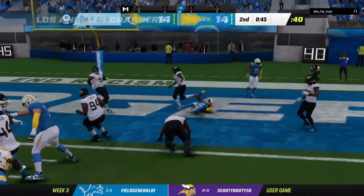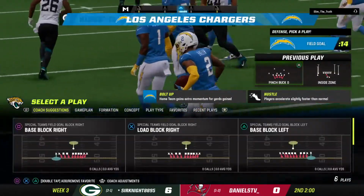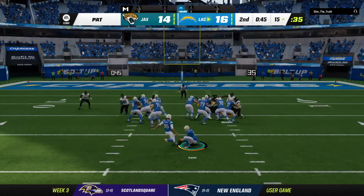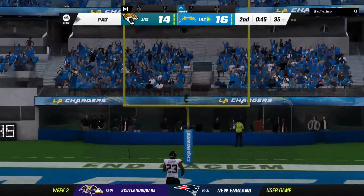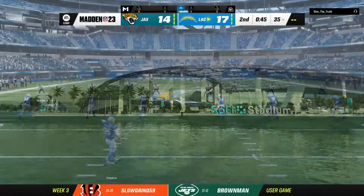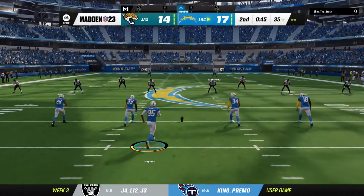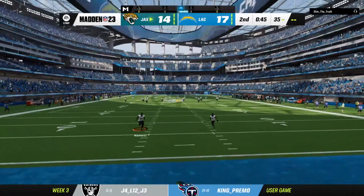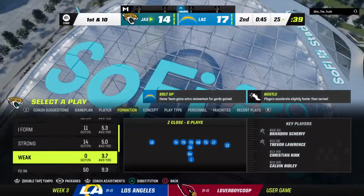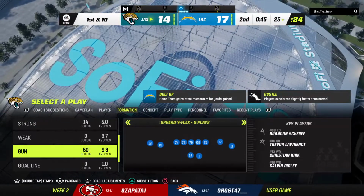And he fights his way in for a Charger touchdown. Austin Ekeler, his 2nd rushing touchdown on the year. And the Chargers will take the lead here in the final minute of the first half. Extra point good by Hopkins. And it's now 17-14. Following the touchdown, Dustin Hopkins will kick it away. The Jaguars take over 1st and 10 at their own 25-yard line.